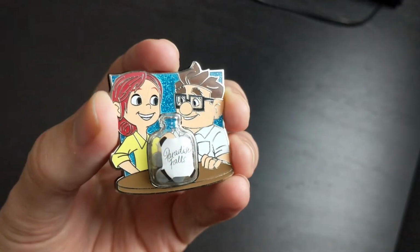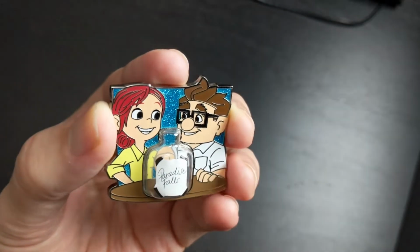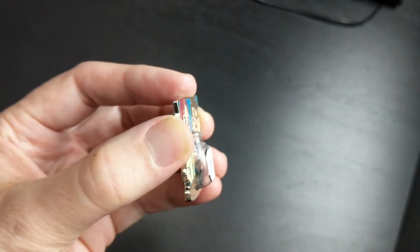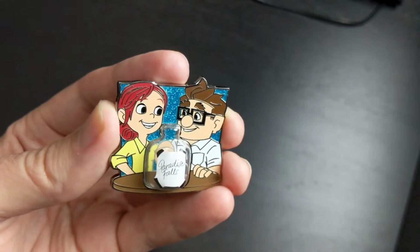This is a limited edition showing Carl and Ellie and their Paradise Falls money bucket. The bucket is 3D and actually contains little sculpted coins. Oh, so cute. Yes, the pin trading night was all about Up's 10th anniversary, so that was the pin. We both got that pin, so we have two of those.